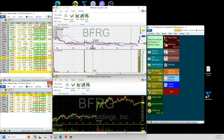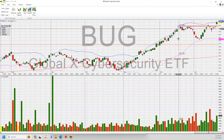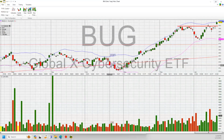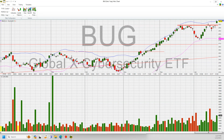There's a lot of tech stocks going up. I did a post on the BUG ETF. I saw a news flash that Microsoft was hacked by some Russian hackers, and so I think all these security stocks might be up even more off of that. See, the cybersecurity ETF BUG just broke out to a new high today, and it tends to run once it breaks out. You can see that major breakout there, it just kept running and running. That's a level there that I found, and it's off the races on this one now.